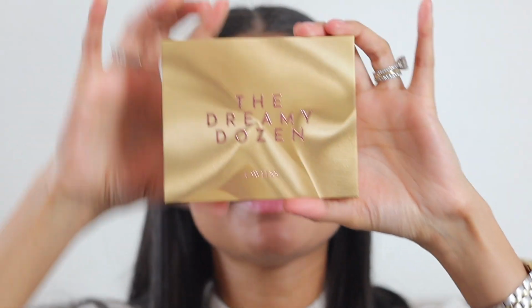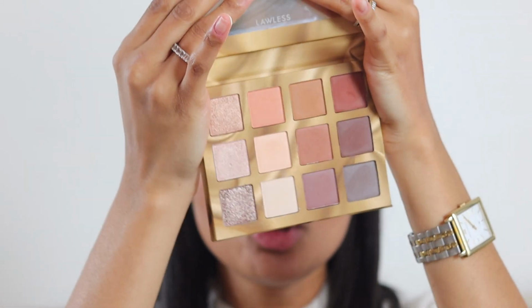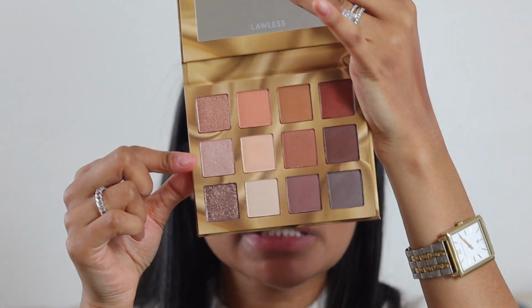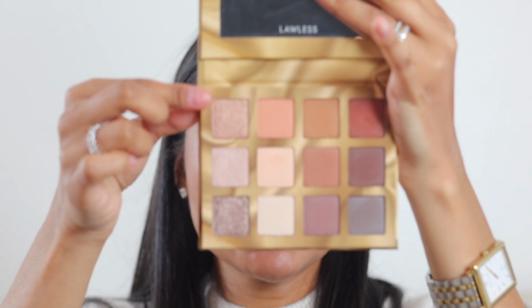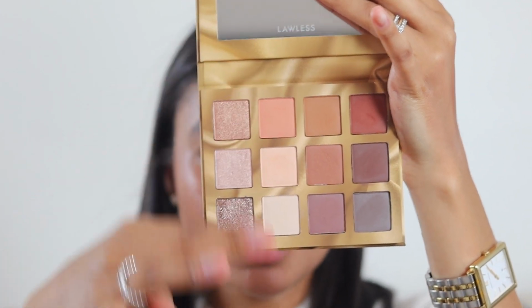I'm so excited. We are talking about this new eyeshadow palette from Lawless. It's called the Dreamy Dozen. The second I saw I could get my hands on this, I did immediately because it's just so good. Look at this. Look how gorgeous that is. You have your cool tones, you have your more neutral tones, but still enough warmth, enough cool tone that it's not overwhelming in either. And then you have your more warm tones. And I just love that. I love that you can mix and match.